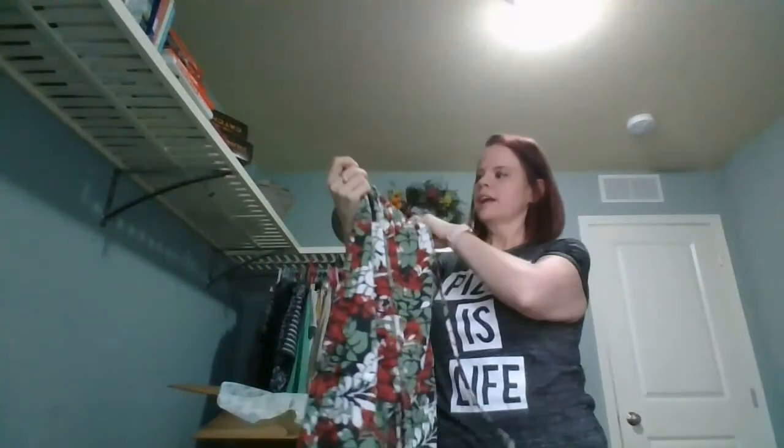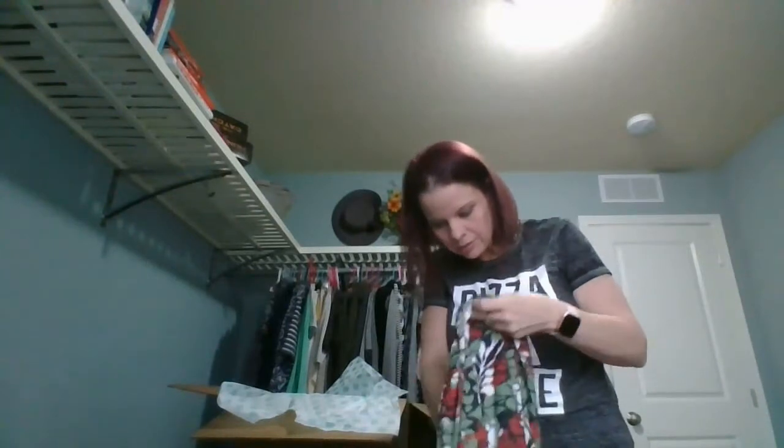Okay, this is cute. We've got a little pantsuit here. And this is from, not seeing the tag here. Okay, but it's a little tie front. Then you've got pockets in the back. I think we've got some pockets in the front. So let me look and see if the tag's deeper down.